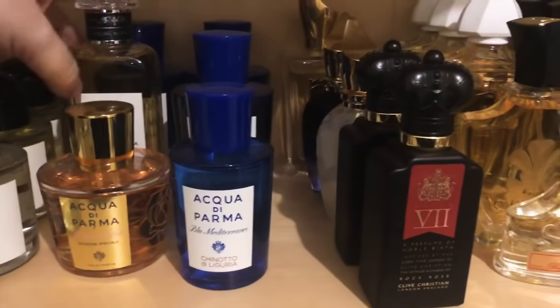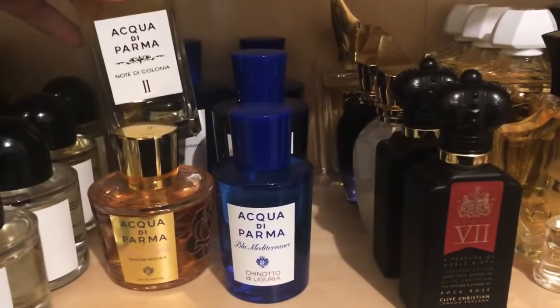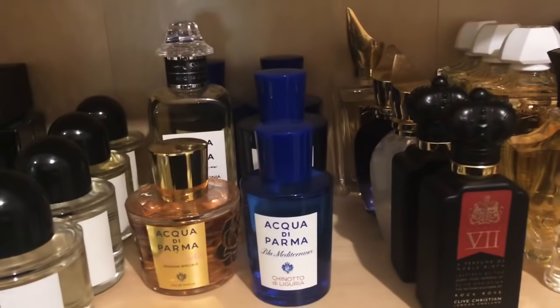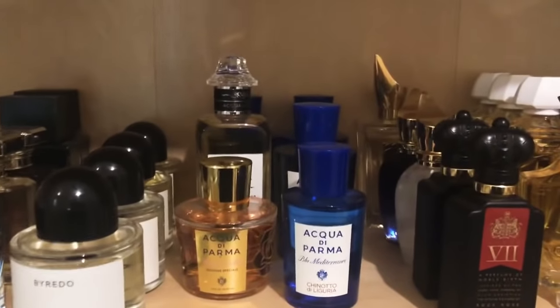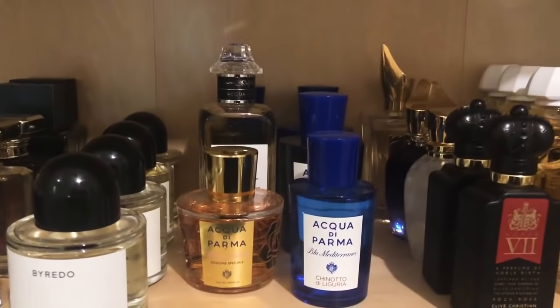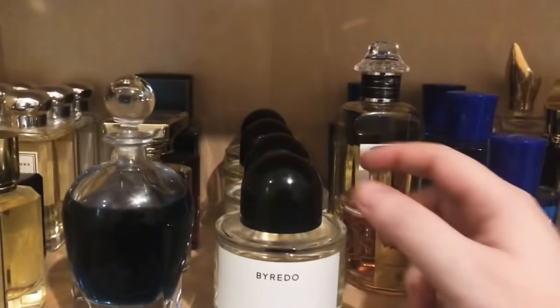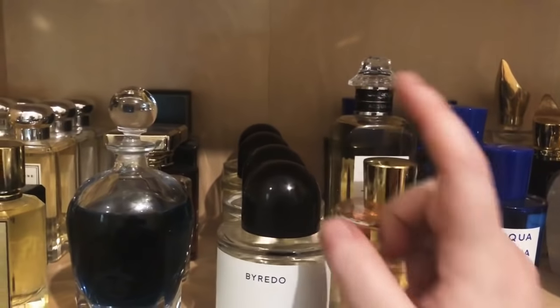And this one right here, which is their Note de Colonia Two, one of the best vetiver scents ever. If you are in love with vetiver and you want something really vetiver dominant, oh my gosh, pick that up. It's amazing. This is my itty bitty little Byredo collection.